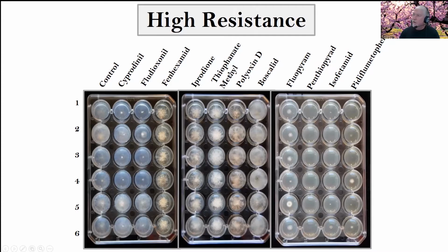So, for example, here, the thiophanate methyl, which will be found in Topsin. Here you see perfectly good growth here that is comparable to a non-amended media. But then you look at some of your other materials over here, some of the SDHI type fungicides. Some of these are very, very active. So you can kind of get an idea of what's working and what's not working. And again, that helps you to make sure you're spraying the right fungicides for botrytis.